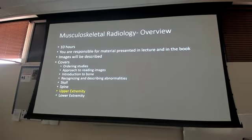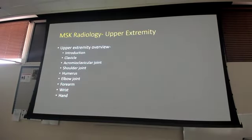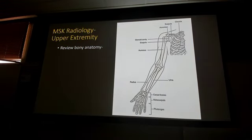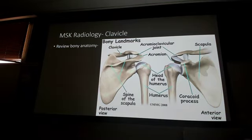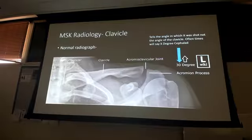Okay? A lot of the stuff we already covered. We're just going to review some of it pretty quickly and then talk about the names of different types of fractures and things along those lines. All these things, clavicle all the way down to hand. That's the upper extremity. There's your bony anatomy. Let's start with the clavicle and the AC joint. More anatomy. 112 slides. Look at more anatomy. Not testing you necessarily on anatomy. You need to know anatomy, especially bony-wise, to be able to find these abnormalities, but this is one for you guys to review. Okay.